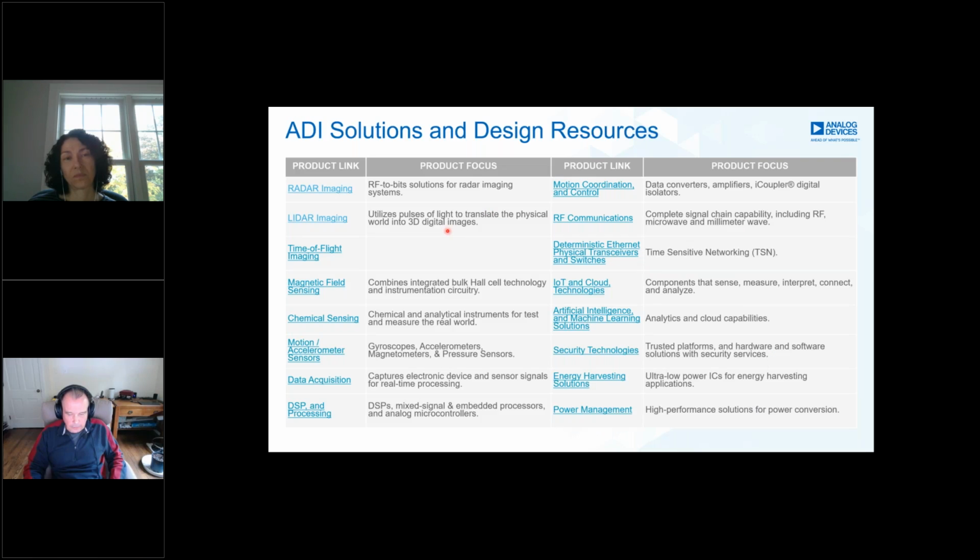Really quickly, ADI has lots and lots of different kinds of technologies to offer in robotics solutions. So we have radar, LiDAR, time of flight, lots of different kinds of sense modalities, data acquisition, processing. We've got lots of communication technologies, cloud technologies, AI, machine learning, and power management is a big part of our portfolio. So we have lots of different things to offer, and we're encouraging innovators to use our technologies.